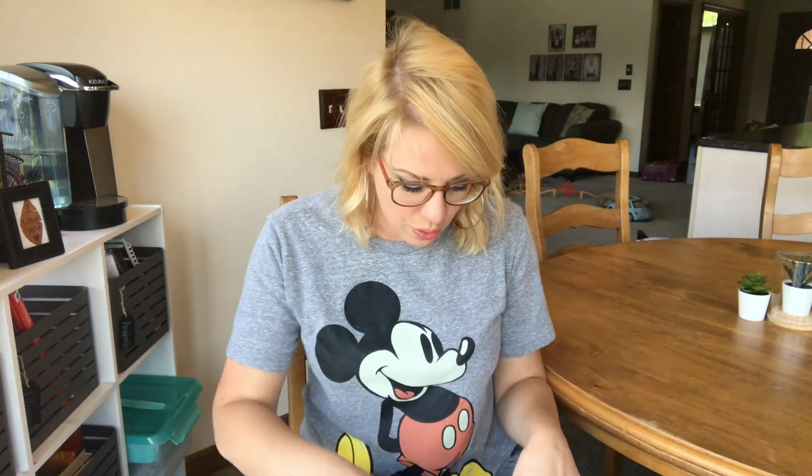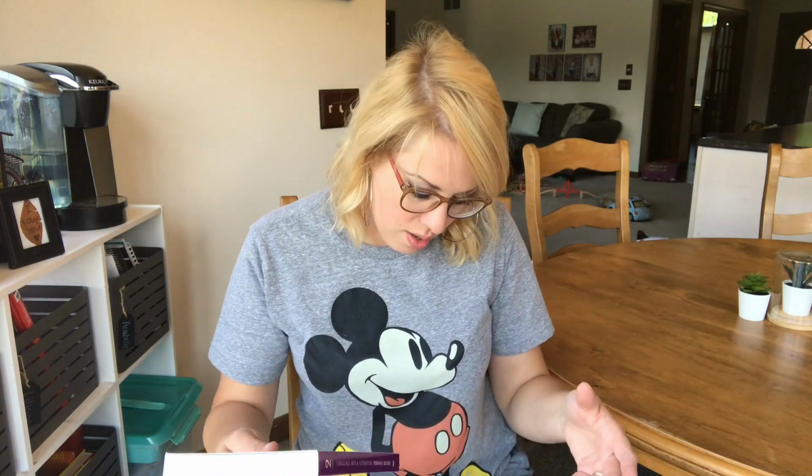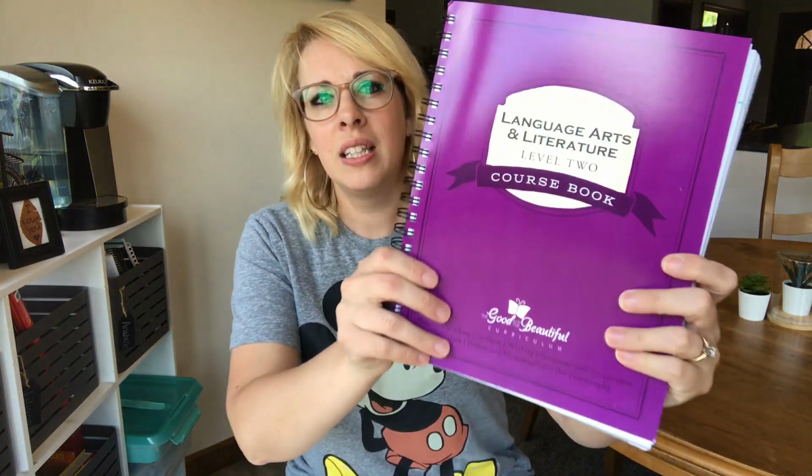All right, I've talked about the Good and the Beautiful before and how with their curriculum, typically your kid will place the level below what grade they're in. So the grades I just told you, they're all gonna be the level below that. So this will be for what's on top, looks like it's for my 3rd grader. So we have the level 2 course book.